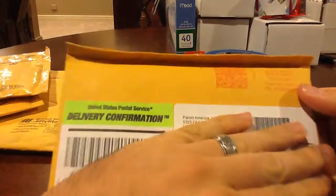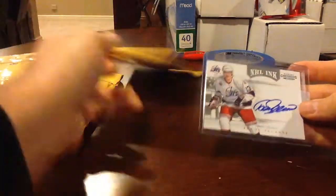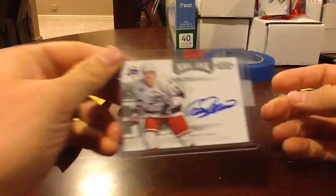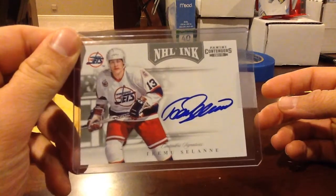Okay, this one's from Panini. Timu Solani. Oh yeah, I pulled this a long time ago. NHL Inc. Cool. Timu.